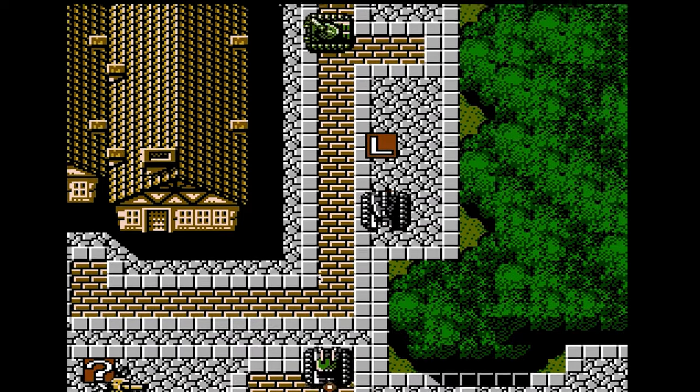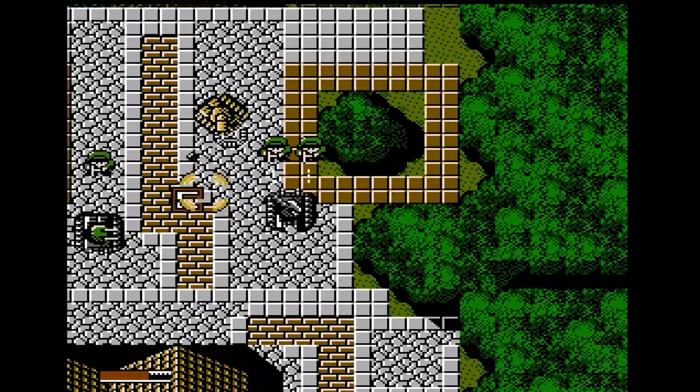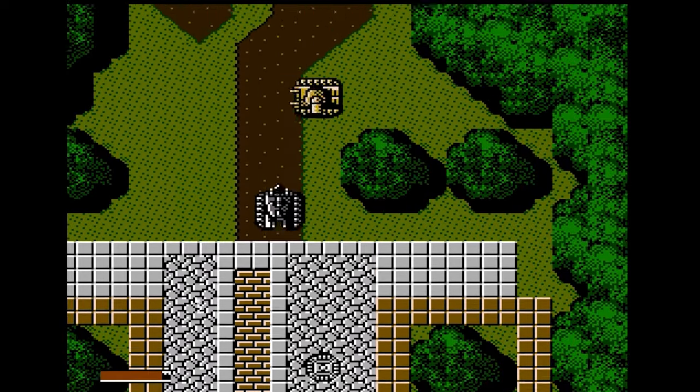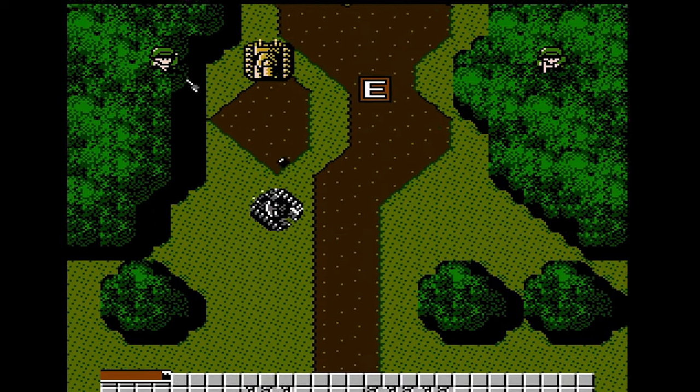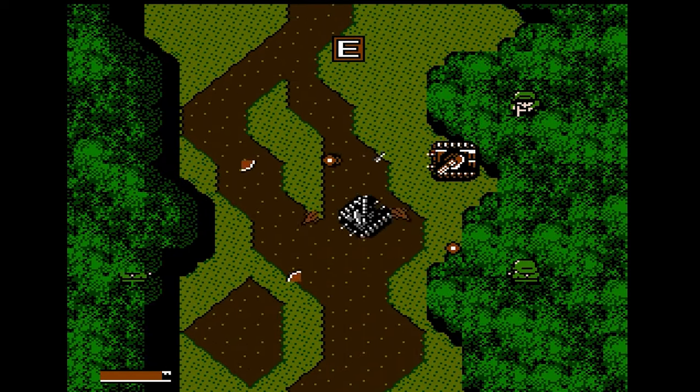You must have a budget tank, because its turret doesn't have the range to hit anything. And then there's the super irritating radio, which you answer with the select button. You can't turn it off, and it sounds like a 1980s alarm clock.